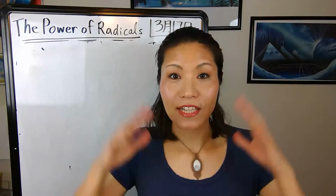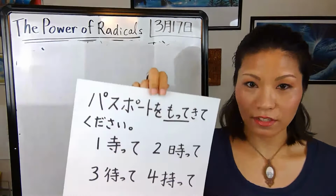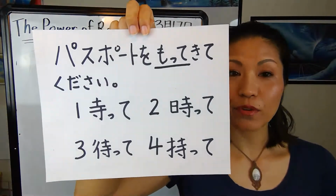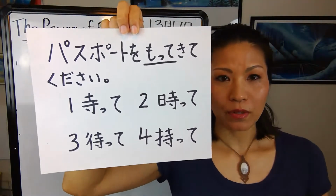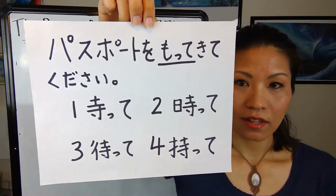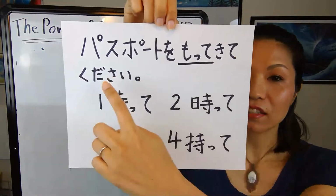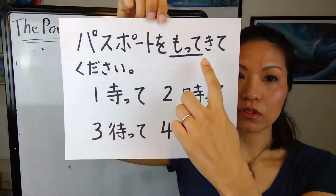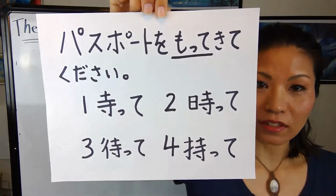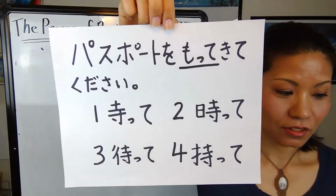Now it's time to apply this power of radical method to real-life problem solving, like on the JLPT test. Okay, this is from an N3, N4 prep mock test. So can you read? Katakana is okay? パスポートを持ってきてください。So which one is the correct answer using the power of radical? Can you type the answer if you can?